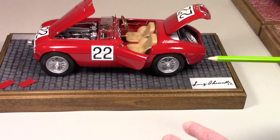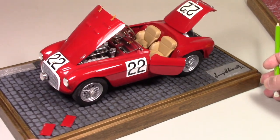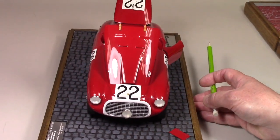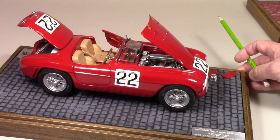So here we're showing it pretty much all opened up. Now the model has full chassis detail too, and we'll show the chassis in a moment. I'm just going to spin it around a little bit so you can see some of the other views of this model. And the one that I'm showing here is my sample piece for my collection, and gives an idea of the overall model.